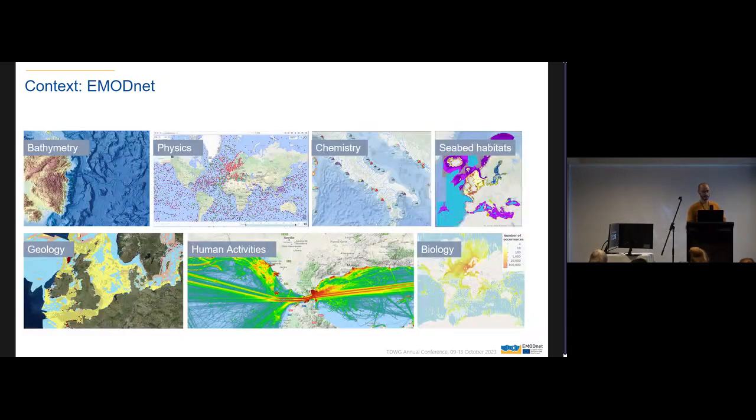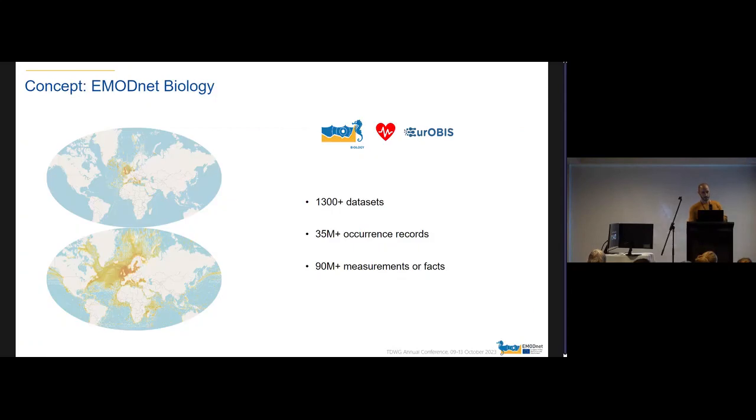And next slide, please. As I said before, although the network is divided into these 7 lots, bathymetry, physics, chemistry, seabed habitats, geology, human activities, and biology, which is the one I'll focus on today, they all work together, and eventually the aim is that they all form part of what we call the EMODnet Central Portal, which is a data portal where you can access data using filters from all these lots. So you can combine data.